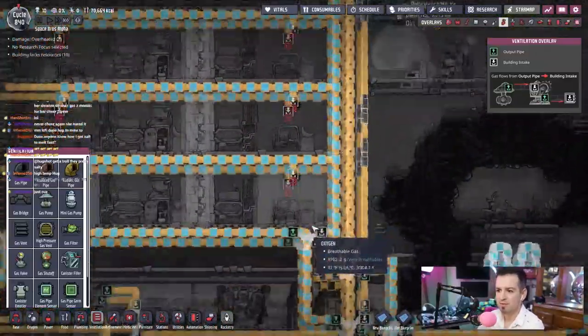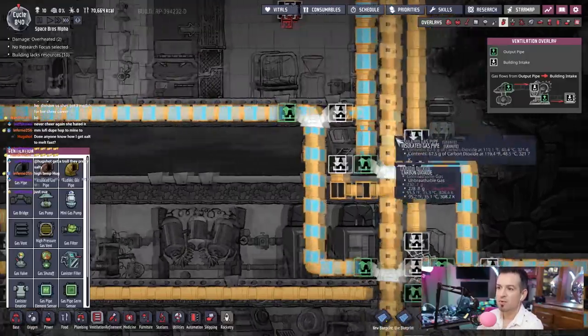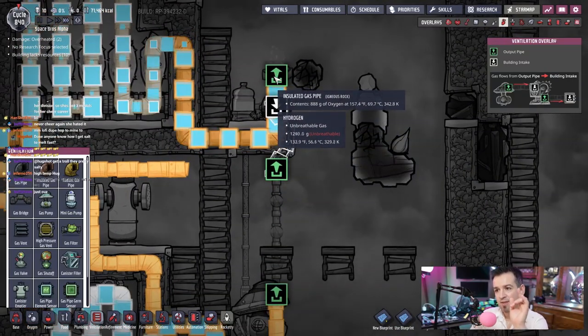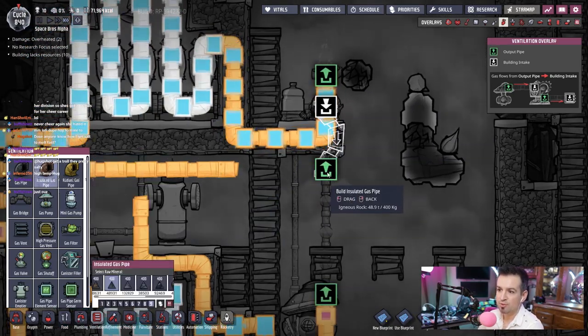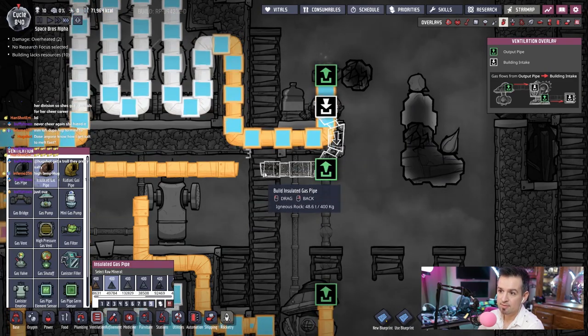I already have this set up here, so let me look at how this operates. So this gets held up. Okay, that's what we want. We want that to get held up. So this is correct. This will basically hold up the electrolyzer, which will save us a little bit of power too, and liquid. And then it'll come back around and reconnect to the system here.